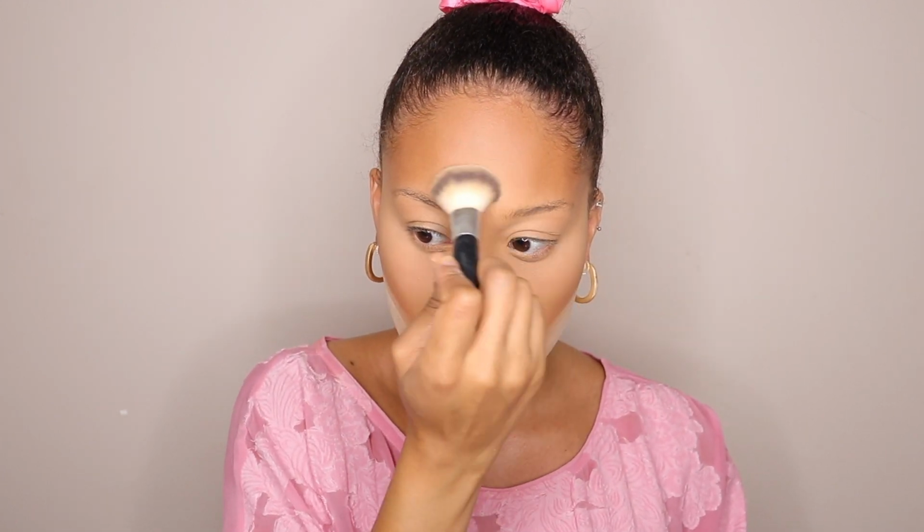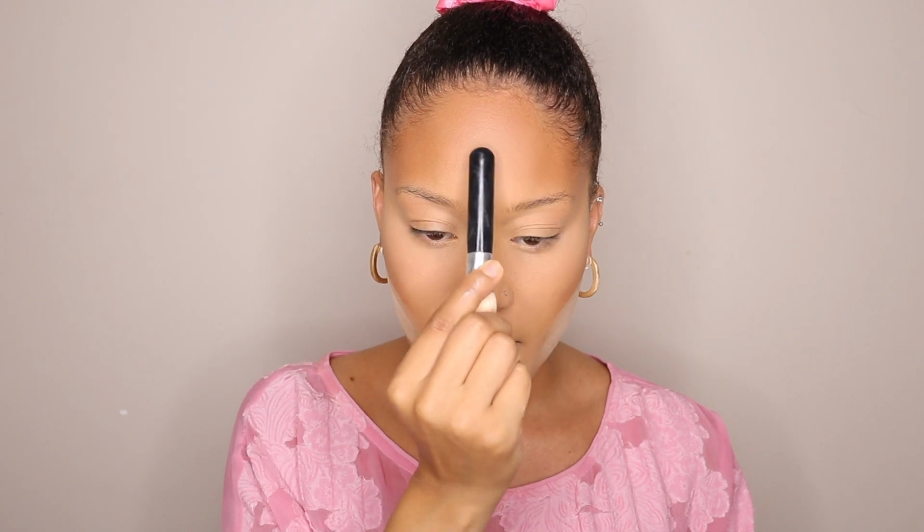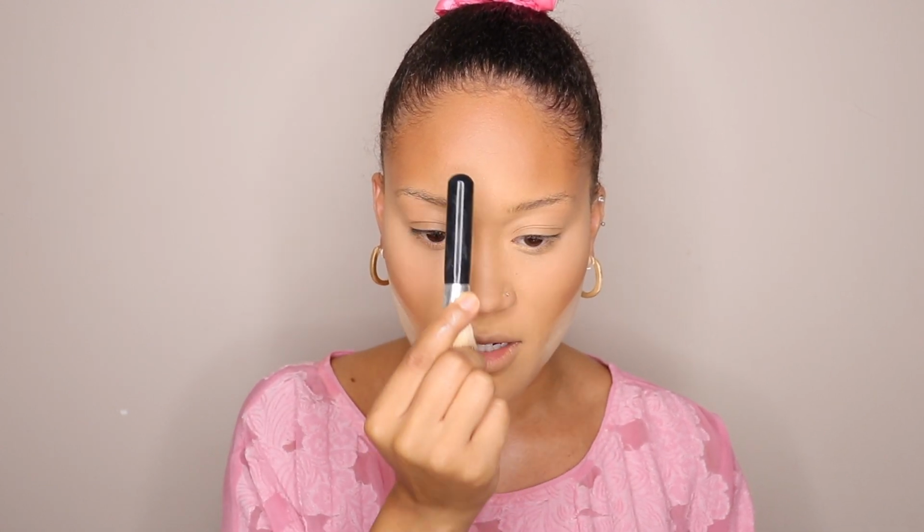And now I'm gonna go in on my forehead. But see how this is dark, like bronzer. And we have that nice little highlighted area. That is because of baking. This would not be brighter if I did not bake. And you want to make sure you get rid of it all and don't leave any on.